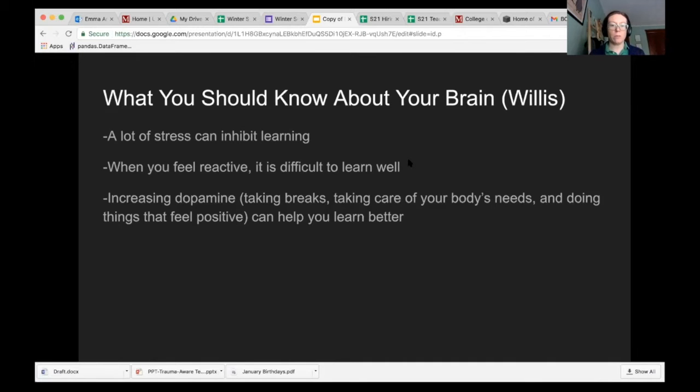So the takeaways from this are that a lot of stress can inhibit learning. When you feel reactive, when you're feeling that combativeness or the sadness or like stuck in anxiety or fear, it's really difficult to learn well. And increasing dopamine can help you learn better. So that would be taking breaks, taking care of your body's needs, doing things that feel positive. All of those things can contribute to your learning over time.